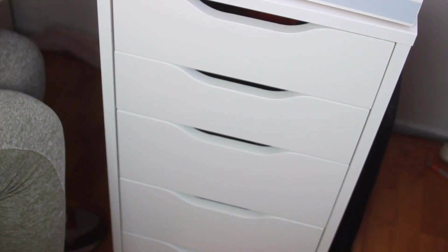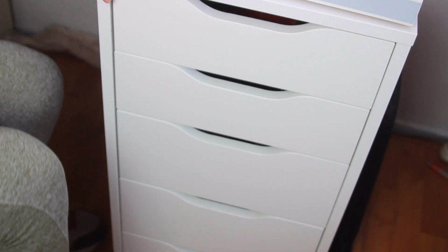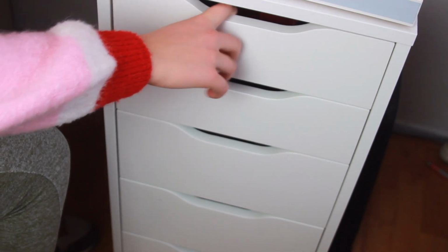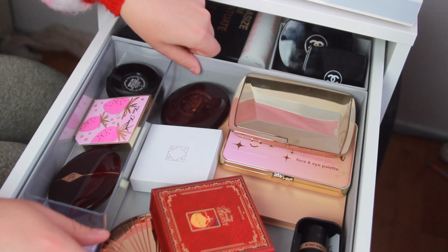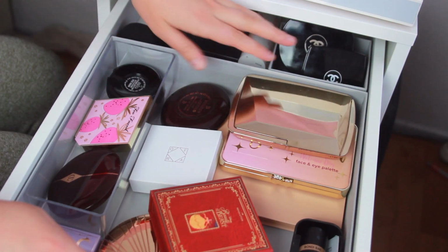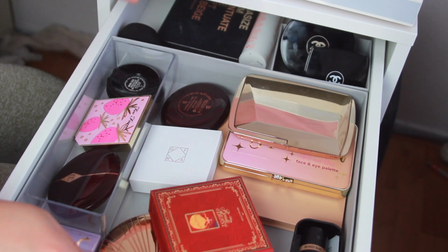So I'm now sitting at my vanity, and these are the Alex 5 drawers that I keep all my makeup in, and then I also keep some makeup on my vanity. I'll show you guys what it looks like right now. This one is my face drawer, and I just have these organizers from Ikea that fit perfectly in these, and I do quite like them, but they can get pretty dirty and I'm not really happy with how it's stored.